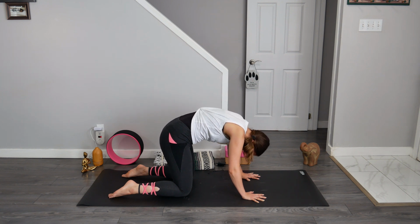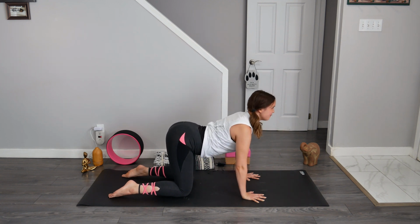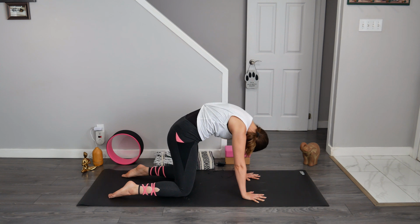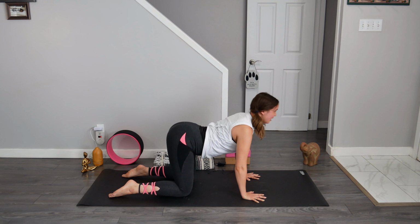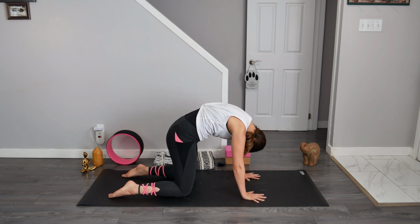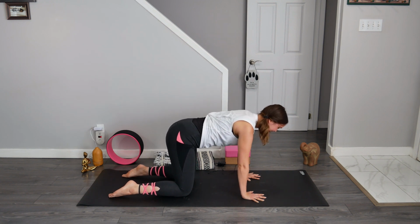Beautiful. Two more times, nice and slow. Inhale, drop in the belly, opening on up. And then exhale to round through the back body, chin towards the chest. Inhale to drop the belly, open up into cow pose. And then exhale, making our way into cat pose. Beautiful. And then find a neutral spine once again.